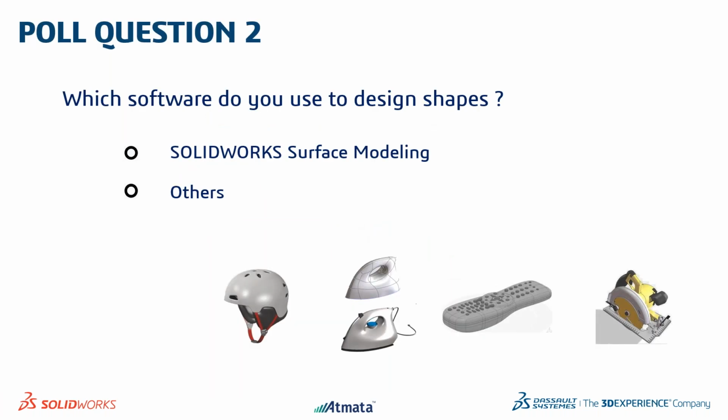Okay, I have a question for you. This was a challenge for most of the designers. When you see these shapes, most designers always think, how do I create it with traditional SolidWorks surfacing? So I just want to know which software you use for your design shapes. Do you use the traditional SolidWorks surface modeling, or do you have some other solution?